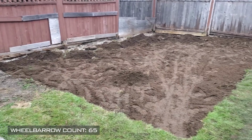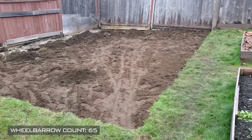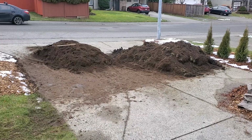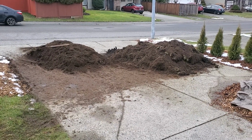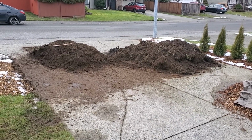And this is where we got to on day one of filling in the hole with soil. Okay, well, I'm pretty beat, so I think that's all I'm going to get done for today. I got about half of the soil moved, I would say. And now the piles are small enough that I can put a tarp over them because it's supposed to rain tomorrow, which is not ideal, but what can you do?